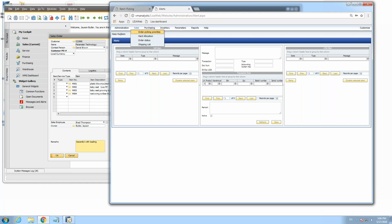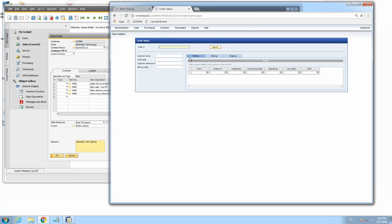We have on the sales side the order picking priorities. I'll come back to that. We can do hard allocation. We can do the order status. We can see the exact order status. Is it picked? Are we packing or is it shipped? And you can look for different orders. We can have a shipping list. On the purchasing side, we can have, of course, the receipt list. We have an inventory with the item master data. It's coming from SAP, your inventory list.